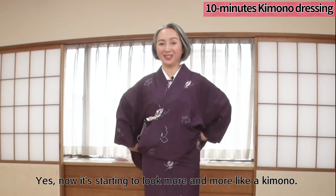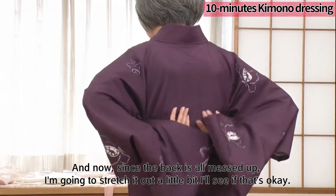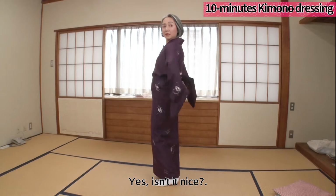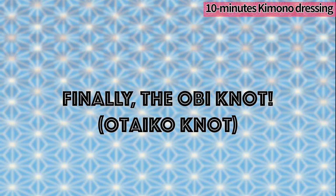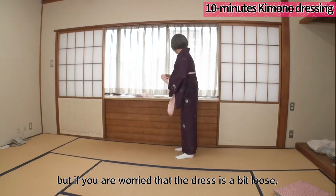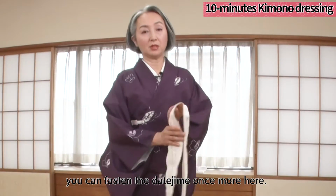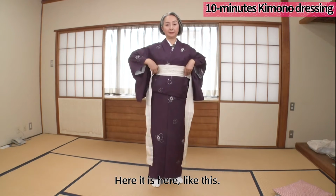Yes, now it's starting to look more and more like a kimono. And now, since the back is all messed up, I'm going to stretch it out a little bit. I'll see if that's okay. Yes, isn't it nice? Finally, the obi knot, a taco knot. When it comes to the obi, I sometimes go straight to the obi. But if you are worried that the dress is a bit loose, you can fasten the datejimi once more here. Here it is here, like this.